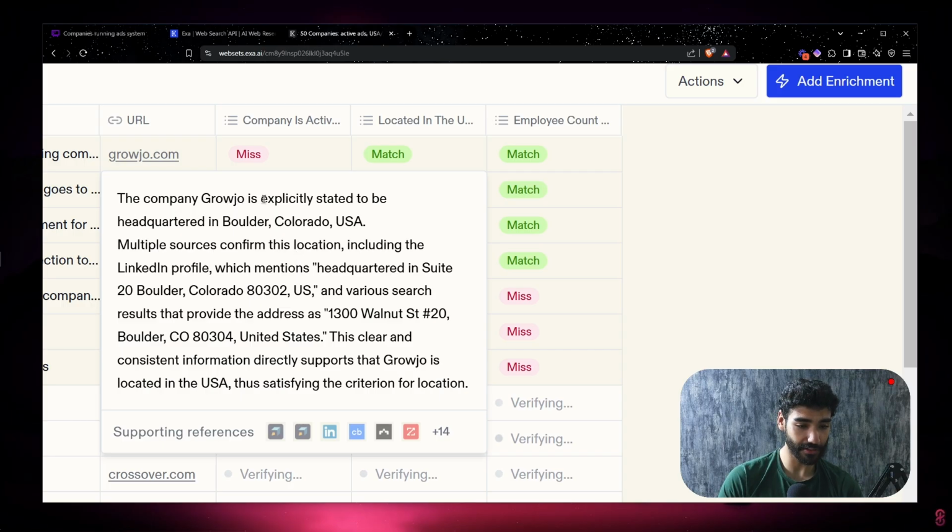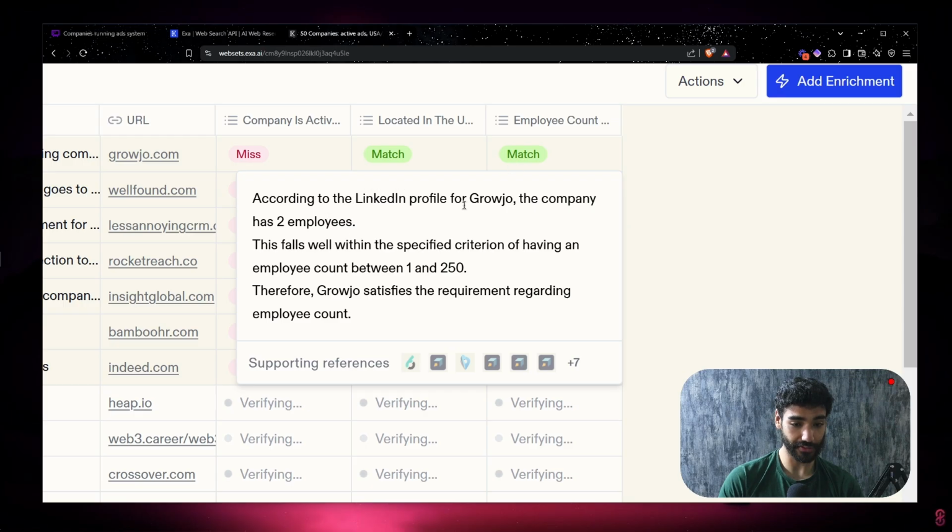So the company Grojo is explicitly stated to be headquartered in Boulder, Colorado, USA. Multiple sources confirm this location, including the LinkedIn profile, which mentions headquartered in Suite 20, Boulder, Colorado, US. Employee count: according to the LinkedIn profile for Grojo, the company has 2 employees. This falls well within the specified criterion of having an employee count between 1 and 250.